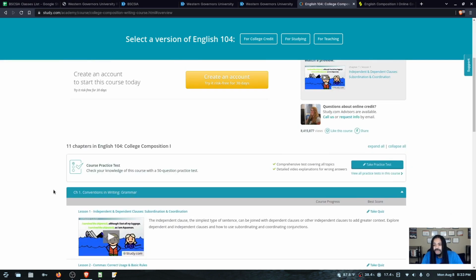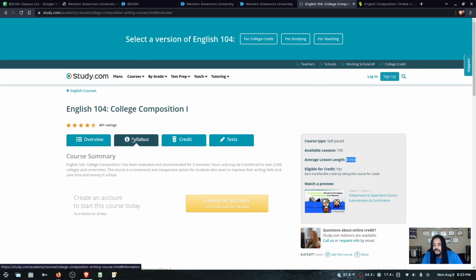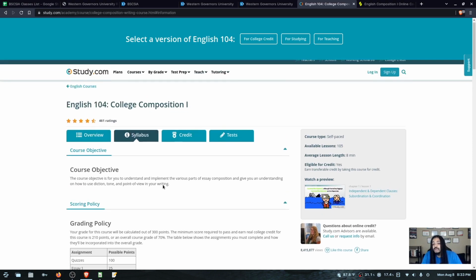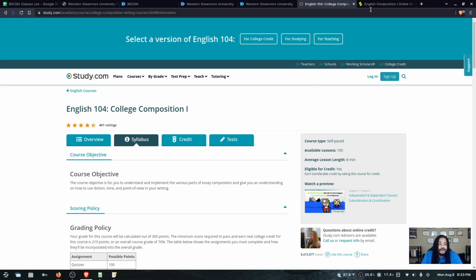And if you scroll down, or is it the syllabus? The syllabus says that you must get 210 points in order to pass the class, which consists of quizzes, and like I said, I think there's a quiz for every single lesson, all 105. That's a lot. You have to do 3 essays, and then you have to do a final proctored exam. That's a lot to do. But, you know, a lot of people do stuff like this to knock them out and get them done faster. So this is an option, and I think this is great.